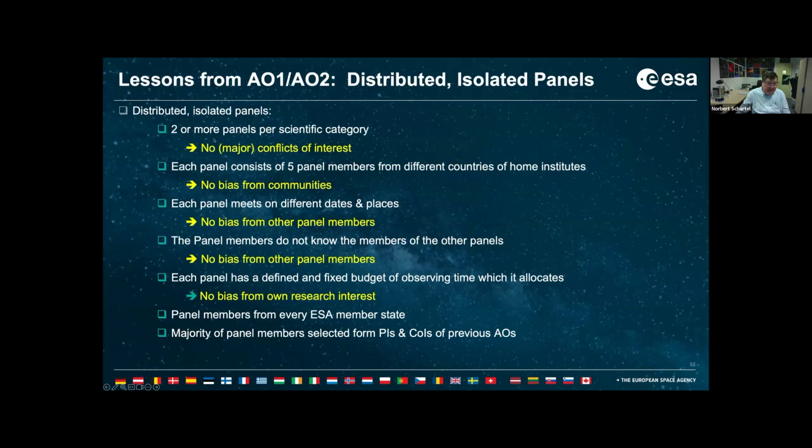What we are doing is we have 2 or more panels per scientific category. With this, we can eliminate the major direct conflicts of interests. Each panel has 5 members from different communities to avoid bias from the same community. Each panel meets on different dates and places.